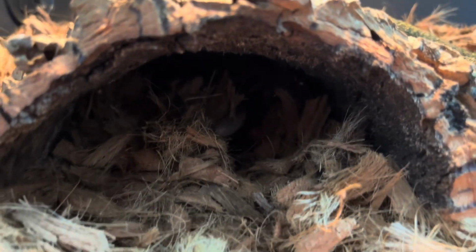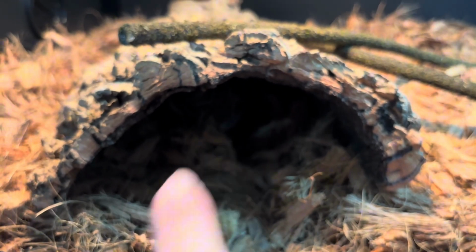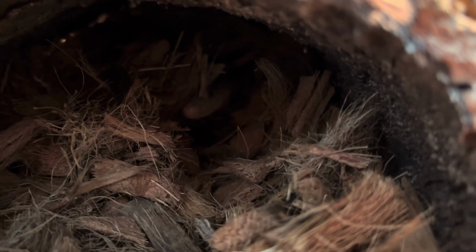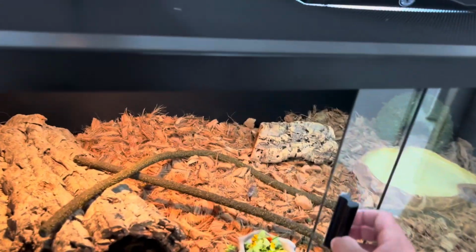He's loving it. Last time I saw him, he was in this big log. So there he is. You can see his head kind of right there. Hi, Pickle. But he's loving it. This is the perfect enclosure for him. It's huge. Like I said, it's a 90-gallon size enclosure, and so it is a perfect size.